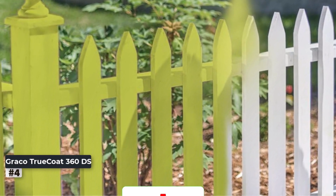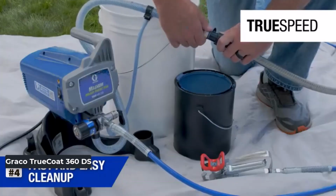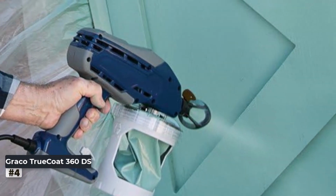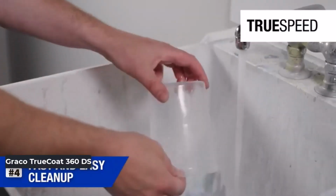The Truco 360DS features a dual-speed control that allows you to adjust the flow rate, giving you precise control over the paint application. Whether you need to cover broad surfaces or target intricate details, this sprayer handles it all with ease. The vacuum valve technology ensures a continuous spray, even when the sprayer is held at various angles.